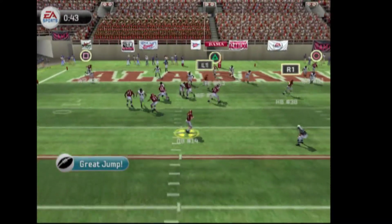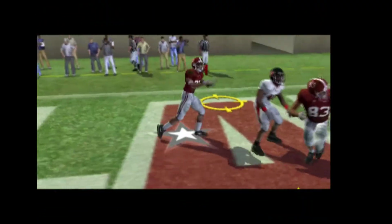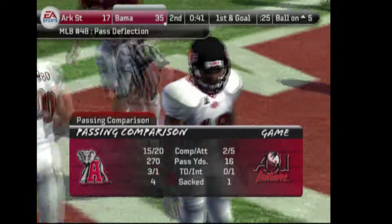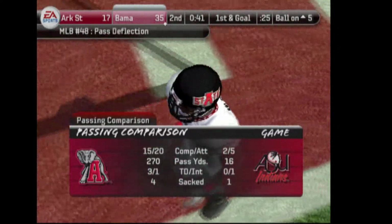Let's see if it'll be another touchdown. Looks. Throws. Someone got a hand on it. And that one's fallen incomplete. Poor decision to throw it into such tight coverage.